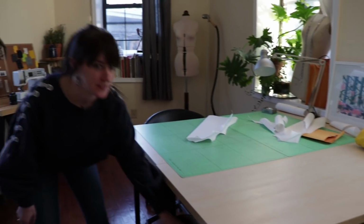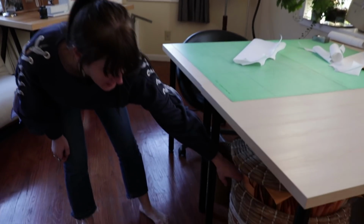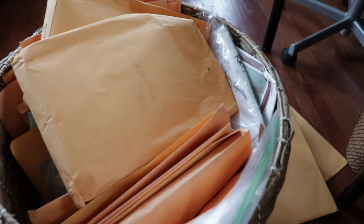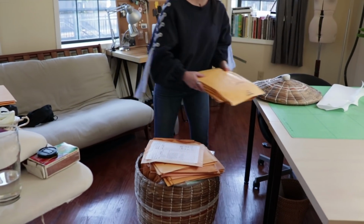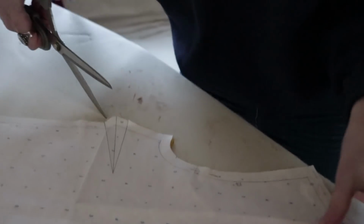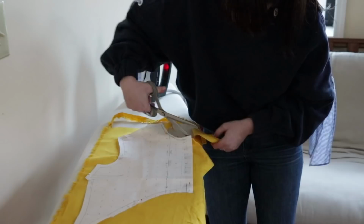Okay, I've got a really sophisticated organizational system, which is a clothes hamper with stuff in it. Recently, I've been making my own patterns because it's fun, because I like to do it. I mean, I'm a pattern maker, so I think that makes sense.